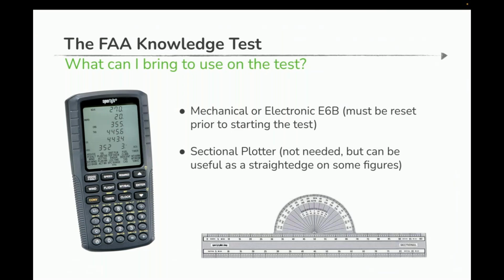What I like this for is the straight edge feature. There are often times where you need to put it on a chart to measure not a distance, but just kind of get a feel for a course or a path, maybe help draw a holding pattern. Not using it like the traditional days of measuring courses on a sectional, but I do find it a valuable tool. So bring that along with you into the testing center.